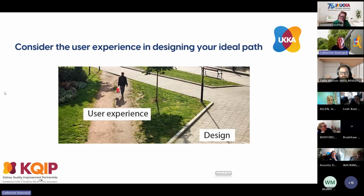And this, again, I just really like this picture. Make sure by listening to the user experience, the things that you design are going to be so much better. And that isn't just patients, that's staff as well, staff who use the pathway in practice. Just make sure you listen to everybody's ideas and agree a common way forward before just putting something in place. You'll always get a better result.